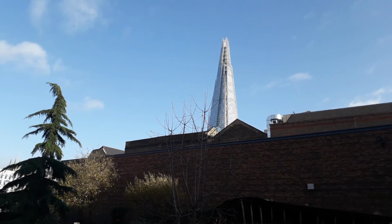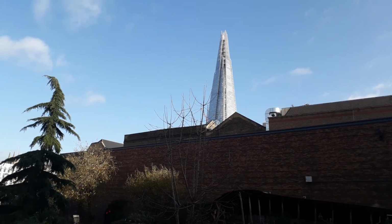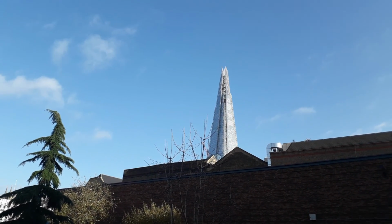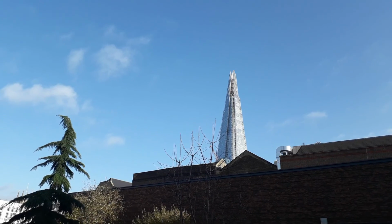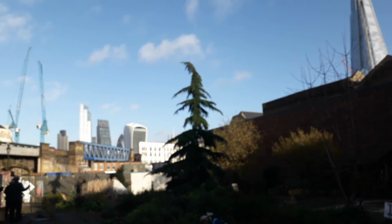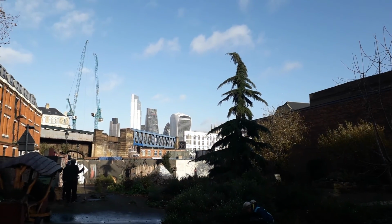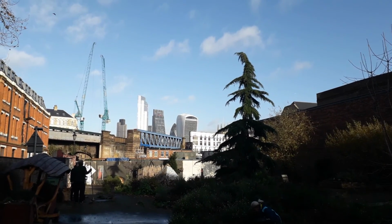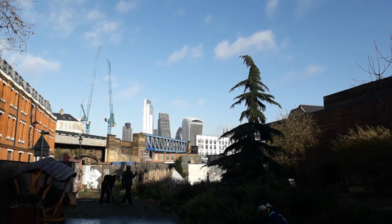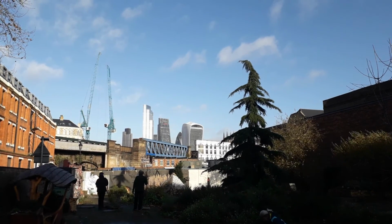There's a familiar sight, the finished Shard. Some people think it's not finished because of the bit at the top, but it is. Over there, there's the Walkie-Talkie building. I think there's the Gherkin to its left. What's that? Is that the Cheese Grater?